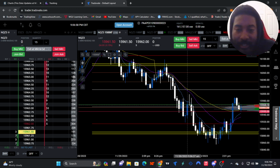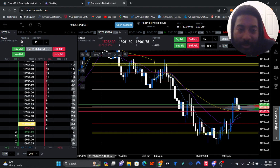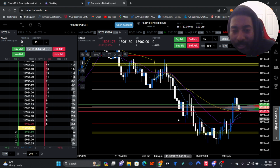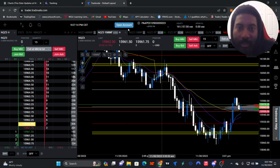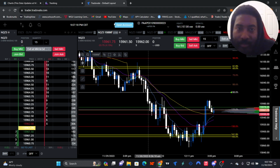Had confidence in it. Looking back at it, I should have held longer, but for me, I like to put on trailing stops, especially when I've caught a lot of points. I want to put on trailing stops just to protect the gains that I've already secured. And so, yeah, that was my mindset behind the trade I took.